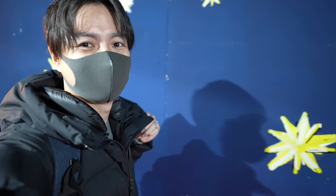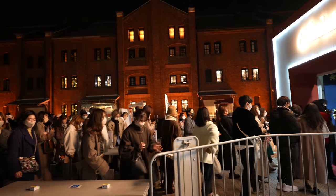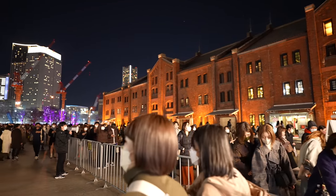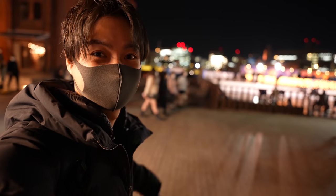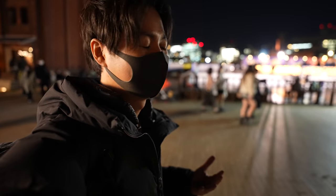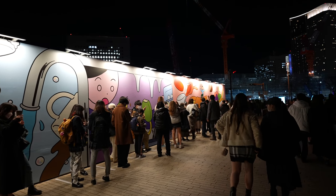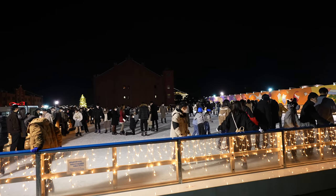I think that was good enough. Now let's go back to the Cosmo World. I think there will be fewer people so that I can do something. Yeah. As you can see, wow, so many people are coming to the Christmas market right now. It will be more and more, I believe. Definitely. Now it seems like more people are waiting for the ice skate rink. Definitely more people are here.